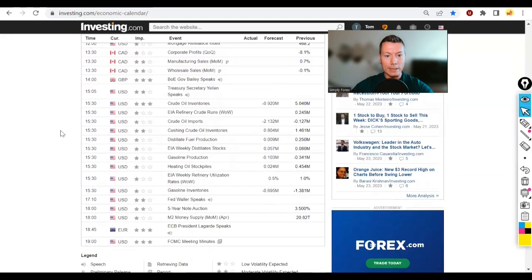If we carry on down, he speaks again. Doesn't stop speaking today. 2 o'clock, Governor Bailey's speaking again, will move the pound. 3:30, we've got crude oil inventories. So as you can see, that'll affect the US dollar. It'll also affect the Canadian dollar and obviously oil. So keep an eye out for that, guys, if you're trading any of them.